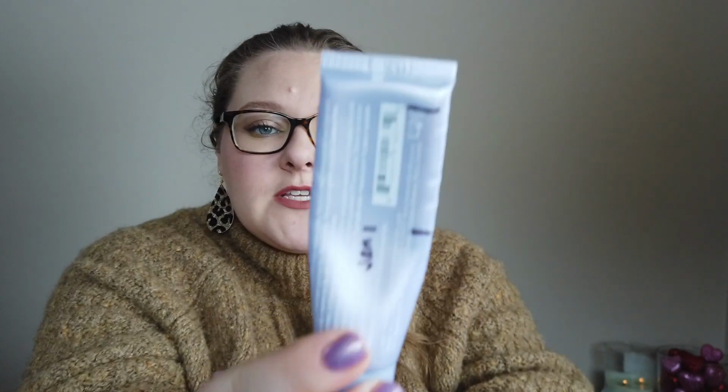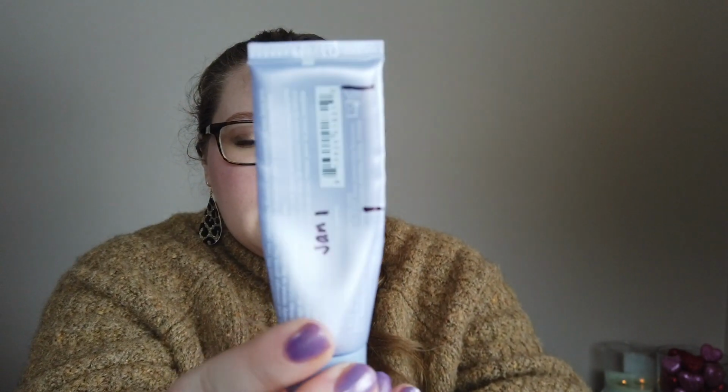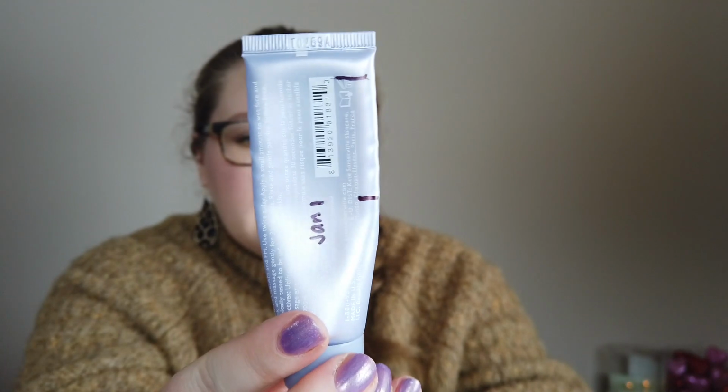The first one here is a sample of a cleanser. This is from Kate Somerville, the Goat Milk Moisturizing Cleanser. Just had this on hand, and being that it's winter, I figured this would be a good time to use it. I have very oily skin, but it is still kind of feeling surface level dry in the winter time. So I have been using this as my evening cleanser. As you can see, I'm about halfway done with it. So that makes me think that I probably could finish it by the end of March. We'll have to see though.